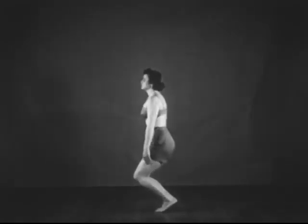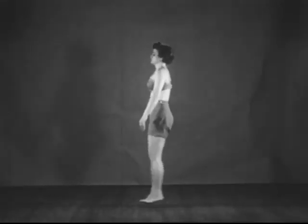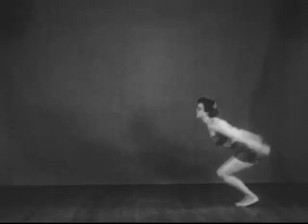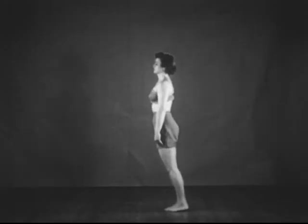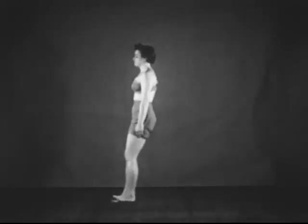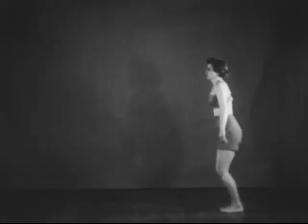In jumping forward, the same principles apply. With the knees flexed, the jump is increased. With the arm swing, the jump is much increased. In slow motion, we see the jump with the legs bent in the crouch. With the arms brought into play, it is even more effective.